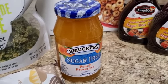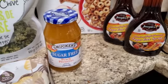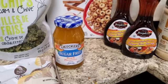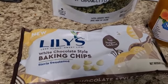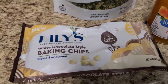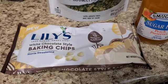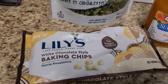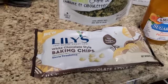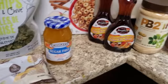Now, I haven't tried this one yet. I love Smucker's and I love peach. So I'm going to come up with some cool recipes. Just wait and see. I do love the Lily's chocolate chips, and they're super delicious. And I'm going to be doing some treats with that. These chocolate chips, but I like the other chocolate chips that I use too, the Sensado.